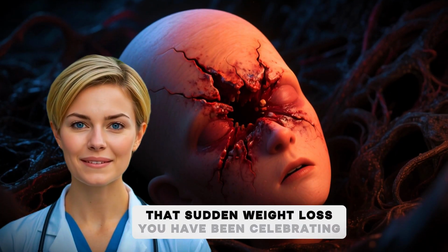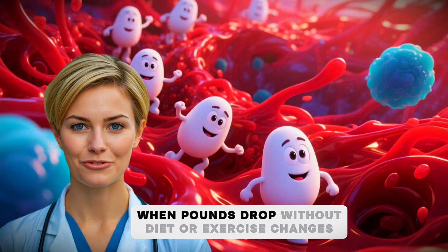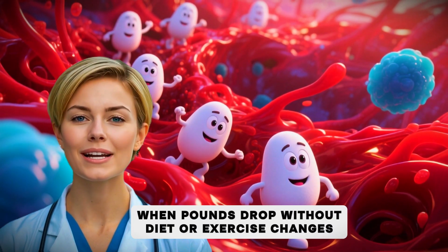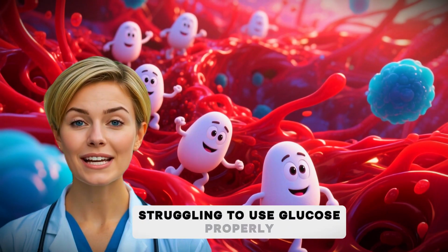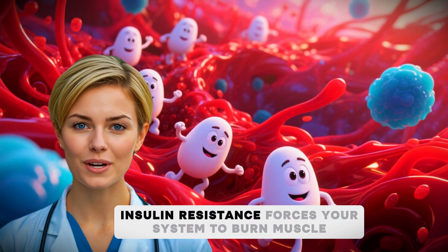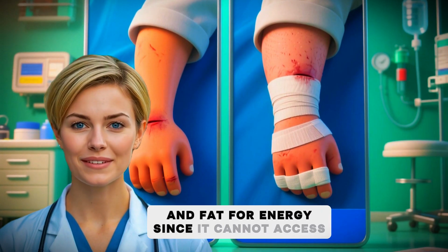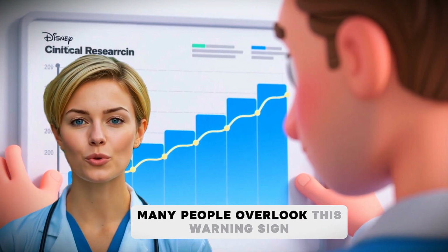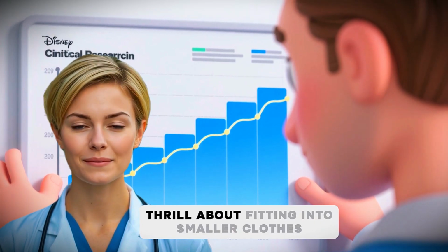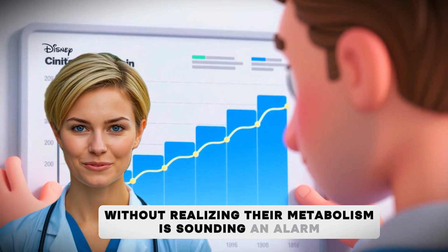That sudden weight loss you have been celebrating might actually be a red flag. When pounds drop without diet or exercise changes, it is not luck. It shares your body struggling to use glucose properly. Insulin resistance forces your system to burn muscle and fat for energy since it cannot access blood sugar efficiently. Many people overlook this warning sign, thrilled about fitting into smaller clothes without realizing their metabolism is sounding an alarm.